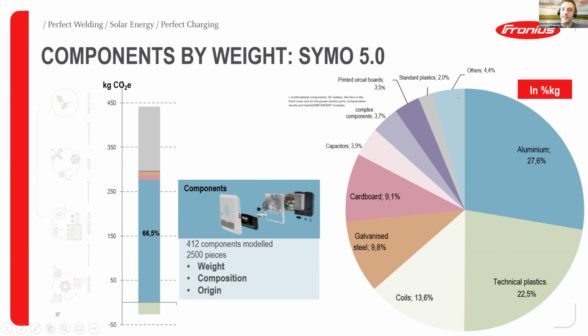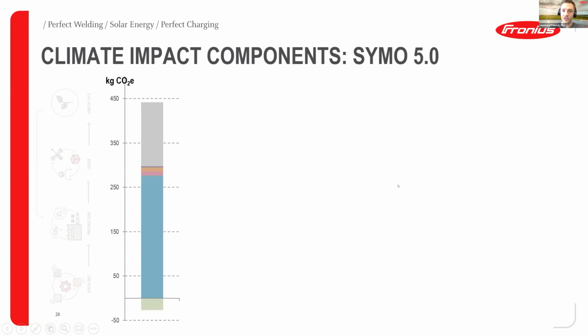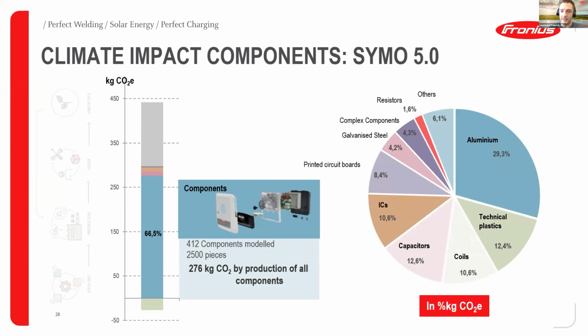In the category others, there are the integrated circuits, the ICs, which are a very small part. On this chart, you can't see them, but on the next chart, that's the climate impact of the components. Aluminium has quite the same impact as in terms of weight. So in terms of climate and weight it would be quite the same. Technical plastics, coils as well. But for example, capacitors and ICs are very, very small and lightweight components which have a huge impact on the climate. With this slide, I want to say that really small things can have a huge climate impact. We look not at percent kilogram, but at percent kilogram CO2 equivalent. So not in terms of weight, just in terms of climate impact, just to give you an impression.